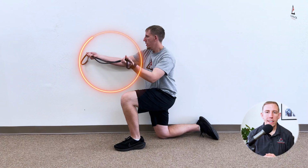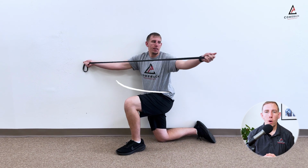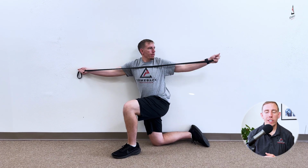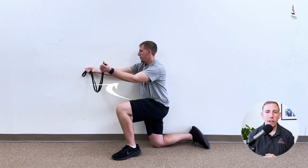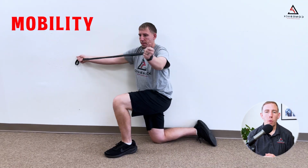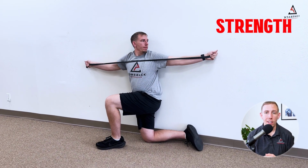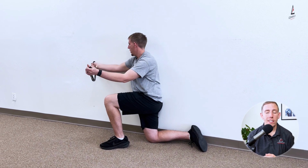You're going to grab a band and head over to the wall. You're going to kneel on the knee that's closest to the wall, allowing your body to get into the right position. From there, you're going to keep your palms up and holding the band. You're going to have one shoulder against the wall and you're going to open up away from the wall. You're going to follow your eyes with your hands and hold tension on the band. We are working on mobility and strength throughout the entire movement with this exercise. If you're not able to touch the wall, that is completely fine.